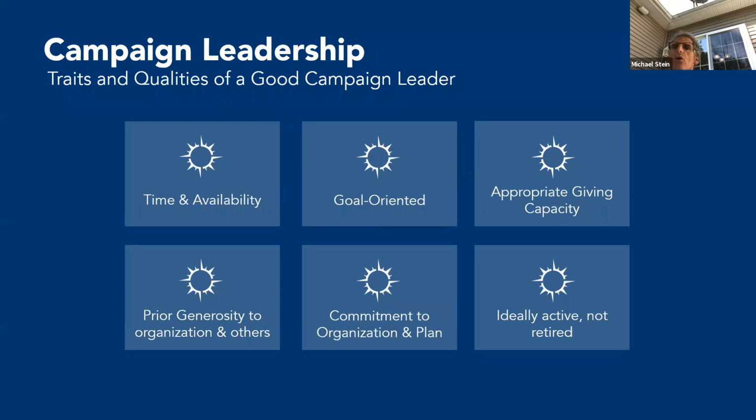So what are you looking for? You want somebody who can give you time and availability. I worked in New York City for a major medical center there for a couple of years. Typically, when you got the head of Chase Manhattan Bank, which probably doesn't exist anymore, it's Chase something else now, JP Morgan Chase, when you got that CEO to head your campaign, that was great. But really what you got was their assistant to head that campaign, which was okay, because they would get them there when they needed to be there. That's how their lives are run.